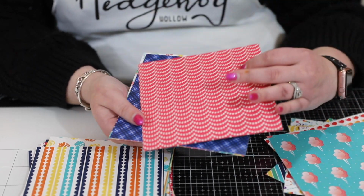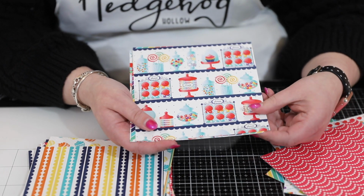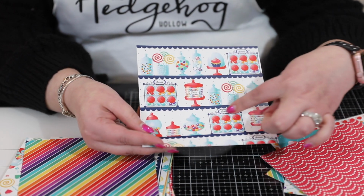The stripes with more scallops, a nice plaid again with our candy counter. I think that's really fun too. And I think that means we're back to the beginning. We are. So that's the candy counter. And again, it coordinates with that scallop die.